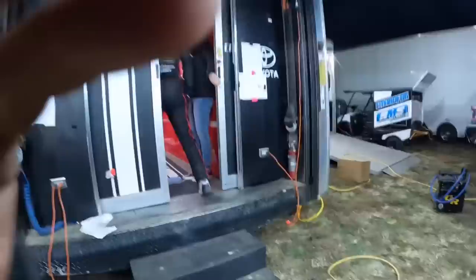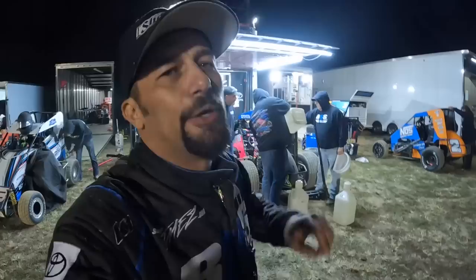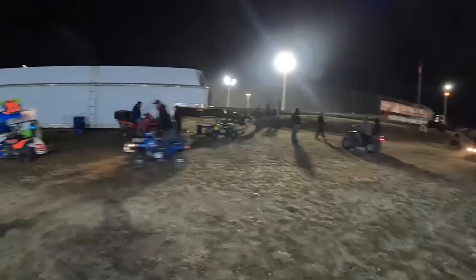Getting fuel in the car. You just gotta keep on going. The car's super good. Move the right rear in a half inch, take a half inch stagger out, load it up with some fuel, a couple turns across the front. Just a little tweak here and there, shocks. Look at that. That is some wing angle right there. See, no wing angle. Gotta love the kids.